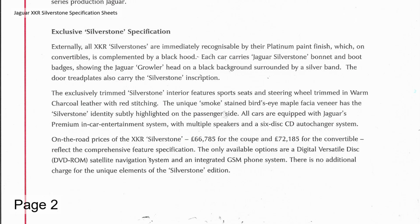All cars are equipped with Jaguar's premium in-car entertainment system with multiple speakers and a 6-disc CD auto-changer system. On-the-road prices for the XKR Silverstone are £66,750 for the coupe and £72,185 for the convertible, reflecting the comprehensive feature specification. The only available options were the digital versatile disc DVD-ROM, satellite navigation system, and the integrated GSM phone system, mobile phone. There is no additional charge for the unique elements of the Silverstone edition. So there's very few options basically on the Silverstone edition. It's all thrown in, except the sat-nav and the phone, which now are completely useless.